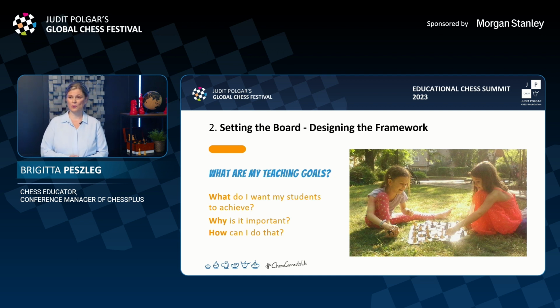Setting the board and designing the framework. When we work with the chess in education mindset, we know how transformative it can be for the 21st century. We have to see the parallels between chess and life situations, and we have to develop these skills in children to find these dots to connect the chess strategies and principles and the decisions we make on a chessboard and transform them into life scenarios where we can make decisions. It's important because all these activities we do with kids can enhance their effectiveness in life.